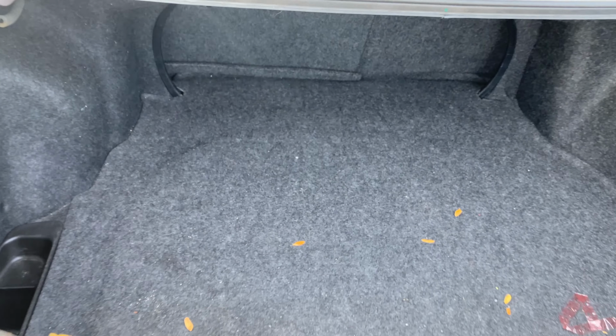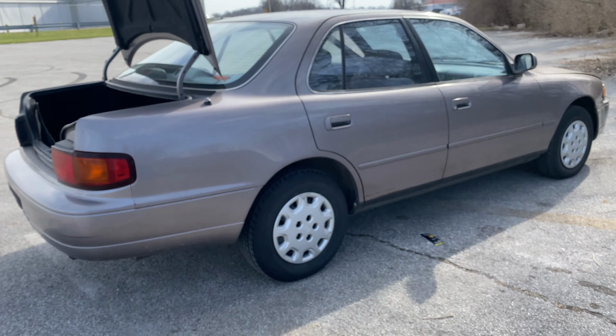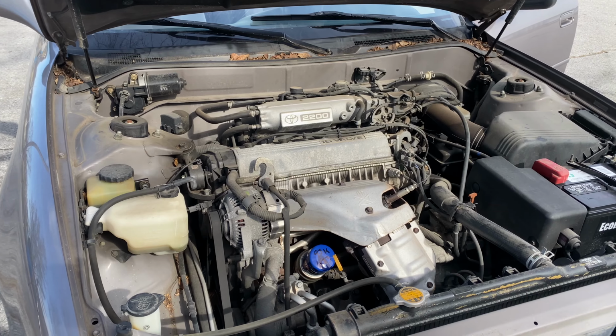Honestly, you cannot go wrong with these Camrys. I had one of '96 and that one reached 230,000 miles. So this engine, man, this engine got a long way to go. Speaking of engines, let me show you the engine bay real quick.